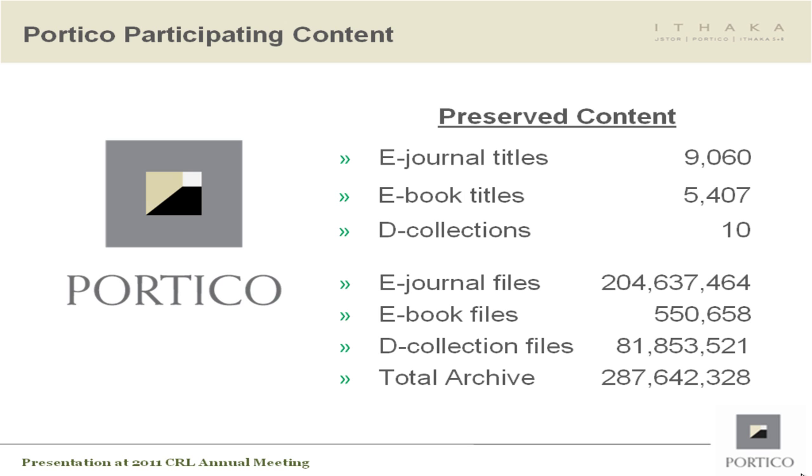If you look at the next slide, I think it's interesting just to see how those title counts compare to quantity of files. Total in the archive, there's in the range of 300 million files being preserved in the archive. And I think it's just interesting to see how journals, books, and collections are represented in the number of files that are preserved in the archive. Obviously, lots of those files are related to e-journals, but lots of files are also related to primary source materials or collections.